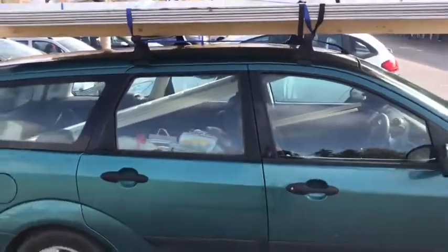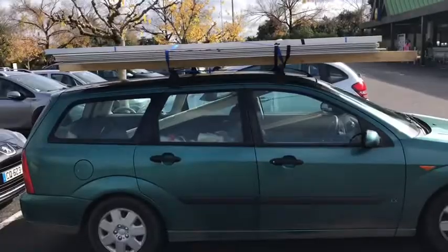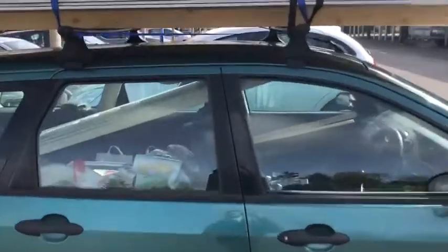They beat the lockdown in France. Fill the car with everything we might need for the next month.